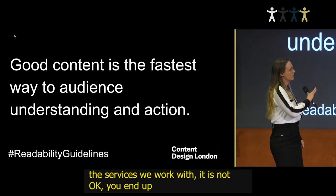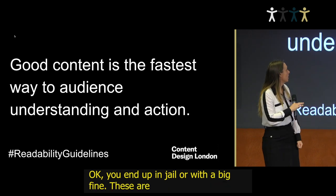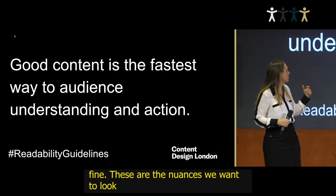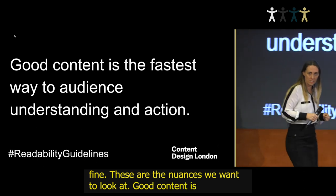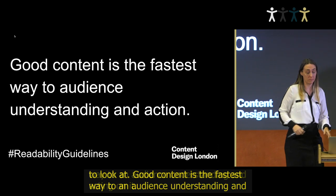So these are the sort of nuances that we would like to be looking at. Good content, we say, is the fastest way to an audience understanding and acting on it. Because that's what we want them to do.